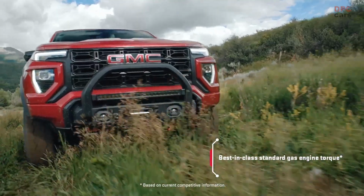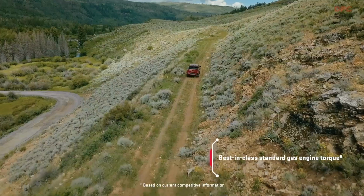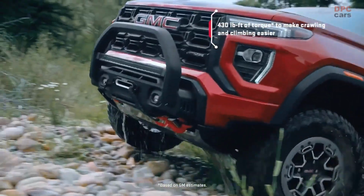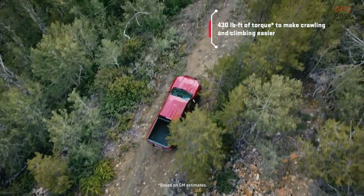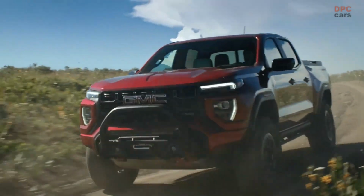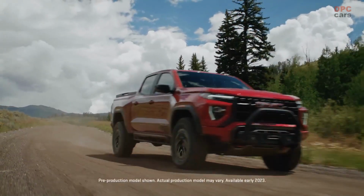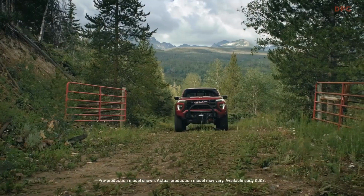2023 GMC Canyon debuts with rugged new AT4X trim. Boasting a fully redesigned exterior with a standard factory lift and widened track across the lineup, a new premium suite of advanced technology and an all-new interior design, the next-generation Canyon is built from the ground up to conquer any terrain. The 2023 model year Canyon introduces the first-ever Canyon AT4X option to its lineup.